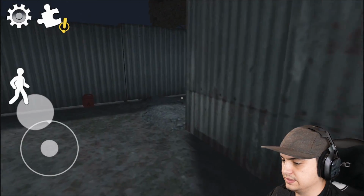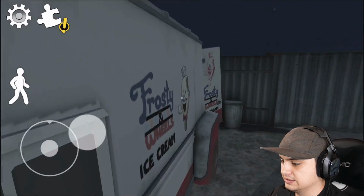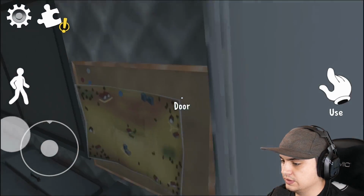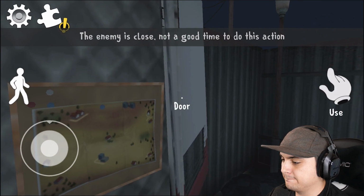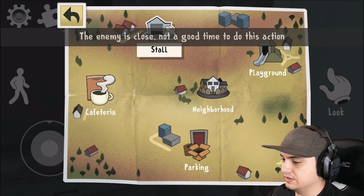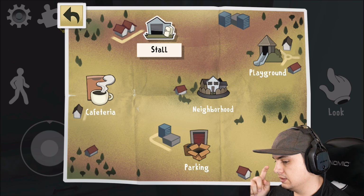Holy heck. Sorry, I didn't see you there. I thought you were still in the back of the ice cream truck. Go, go, go, go. Boom. Enemy is too close. Close the door. Okay. We're in the stall. So when he captures us, he takes us to the stall.